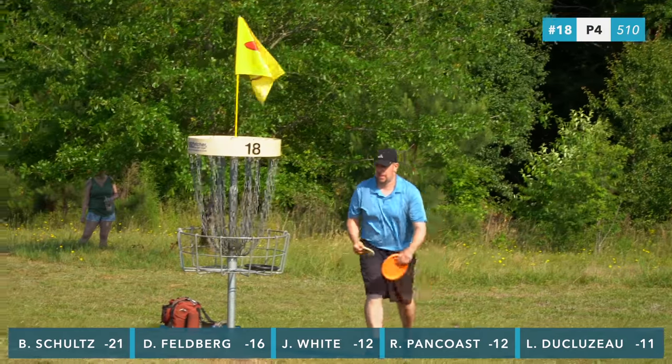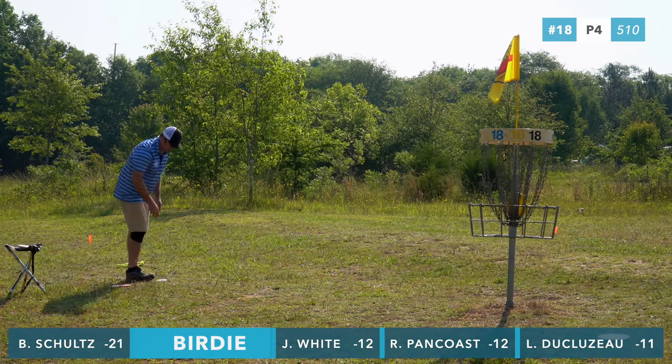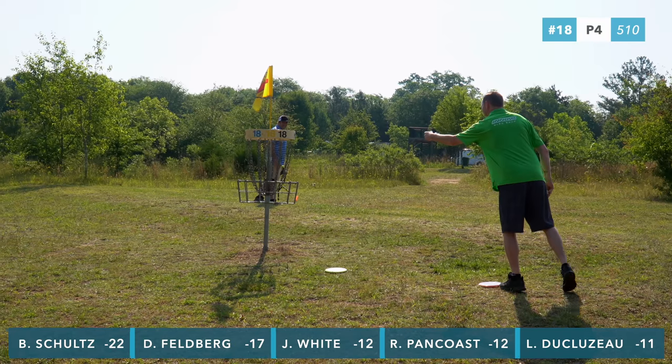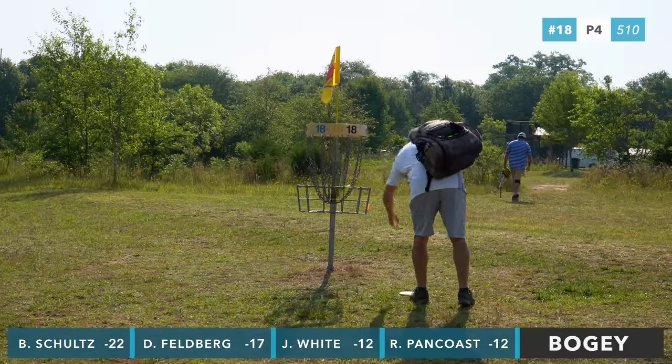Bogey for Ross. Feldy taps in for birdie. Good bird. Barry taps in for bird. And Jeff finishes off his par. Tap in bogey for Lionel.